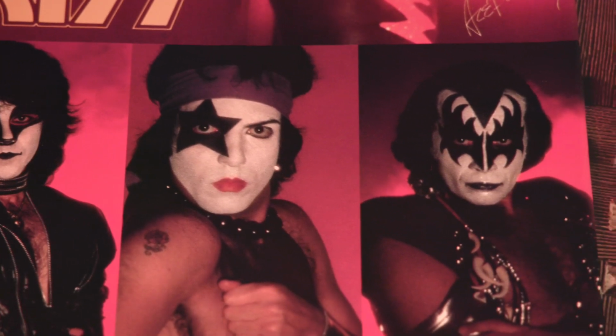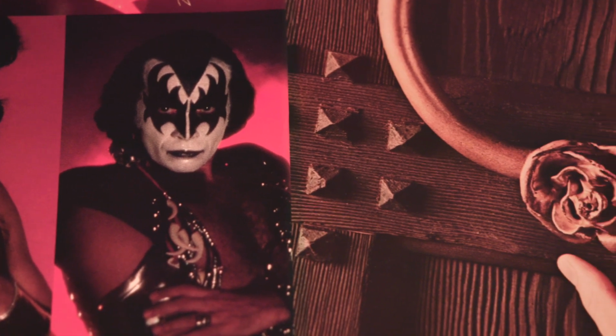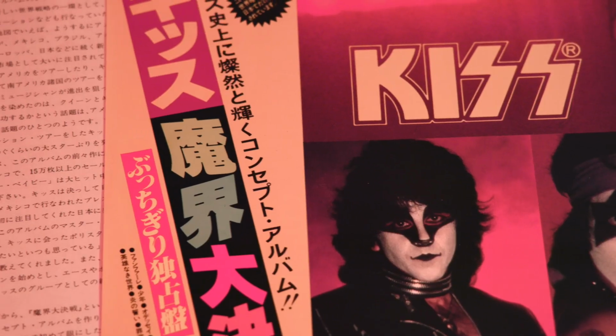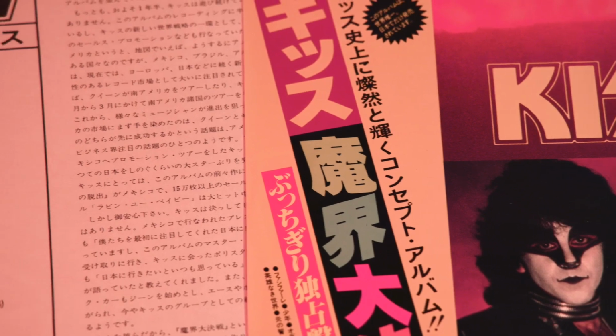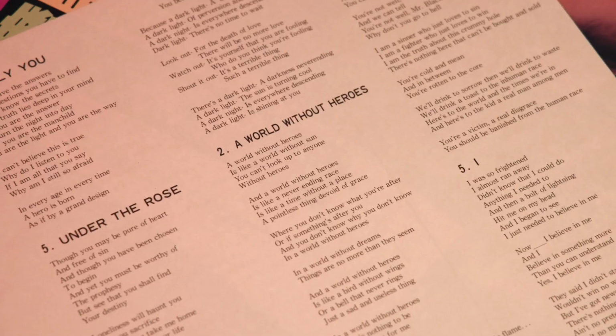This is such a cool copy. It comes with an outer cover, poster board style, with pictures of the band. The OBI sash itself is printed on the actual poster board. It also has a lyric sheet, written in Japanese and English.